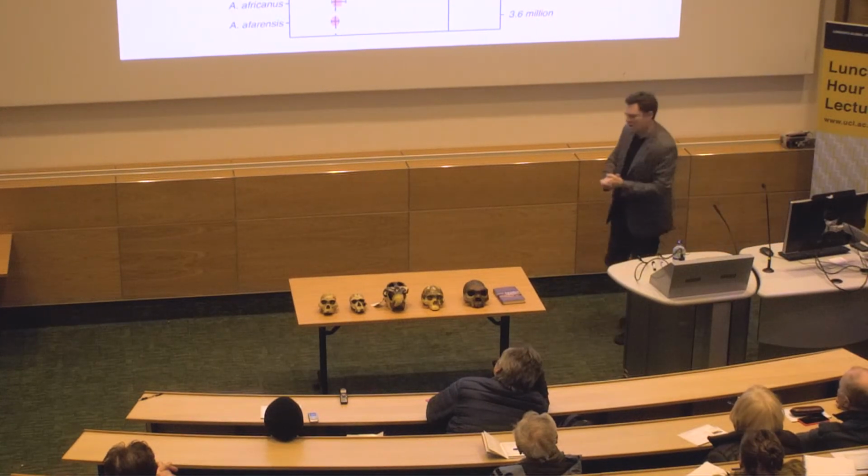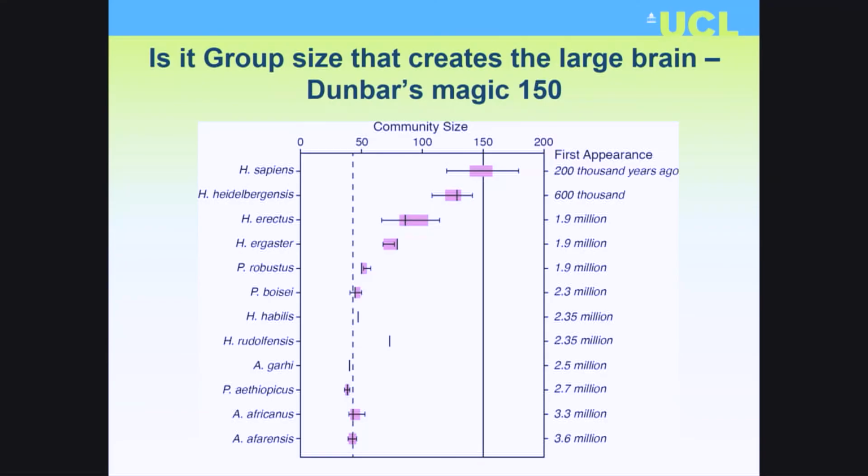And group size. If you do the size of the brain and you look at the neocortex, neocortex seems to be related to group size within primates and mammals. Though, like all science, that's deeply controversial, and people have turned around and said, absolutely not, it's all about food. But let's just go with the size. So it seems that if you do that, Homo sapiens, i.e. us, have a group size of about 150.